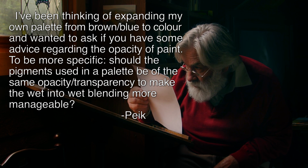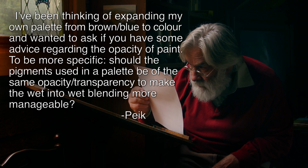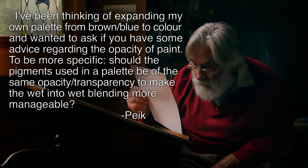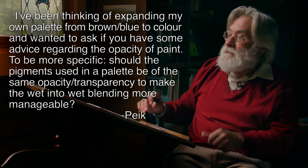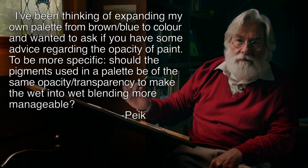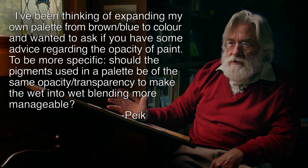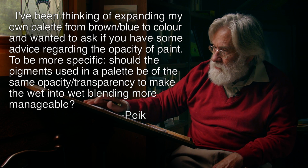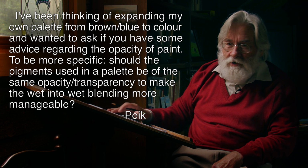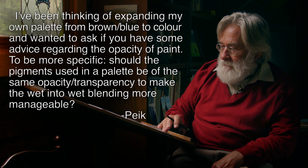To be more specific, should the pigments used in a palette be of the same opacity/transparency to make the wet into wet blending more manageable? It's interesting. I'm so fascinated by a palette that goes from brown to blue. I assume that must mean just simply a warm, cool kind of a construct, but I've never seen or heard of that before. So maybe you could enlighten us some more, Peik, and tell us what that's all about.